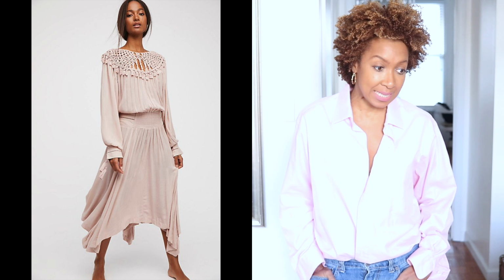Anyway, I think I've done enough about the Western influence for the next season. Okay, so sticking with pinks, I saw a couple more things that I really like the look of. One is this dress.